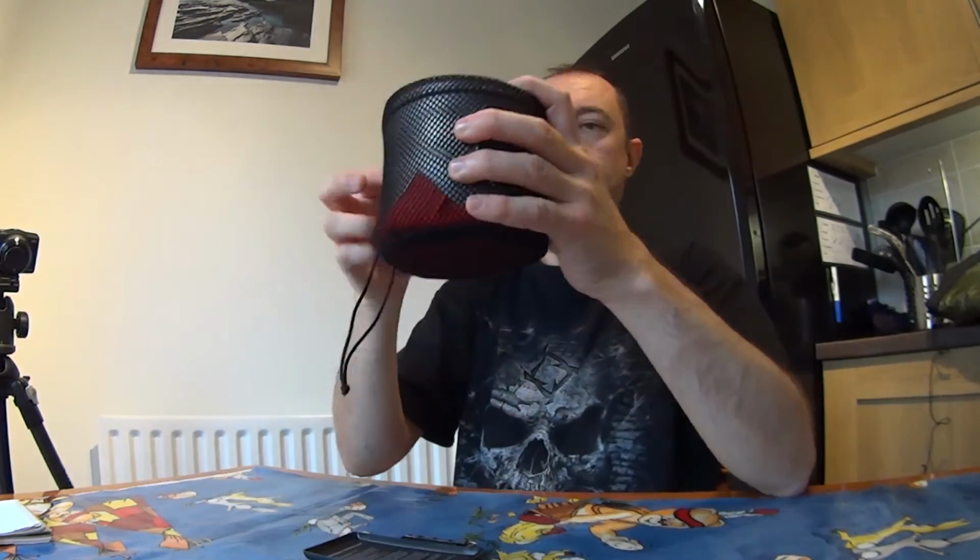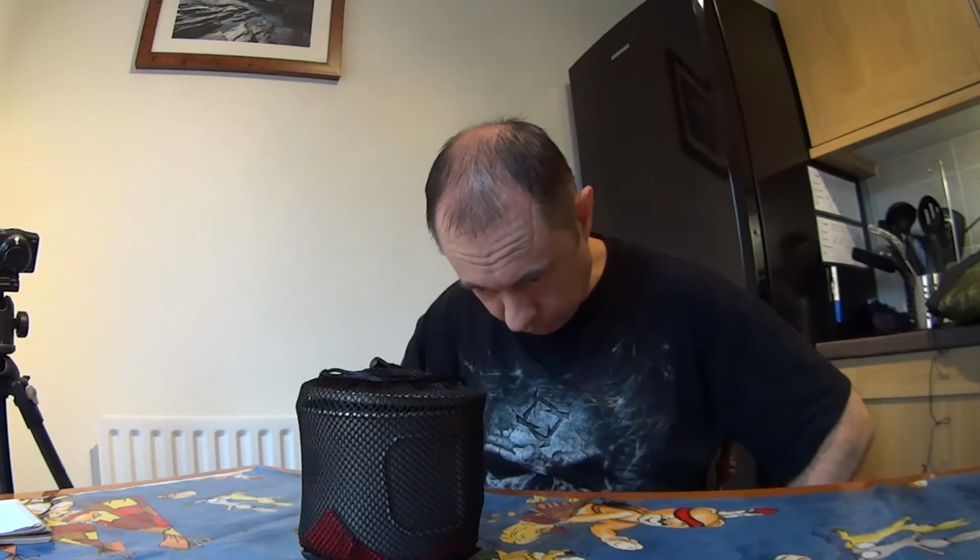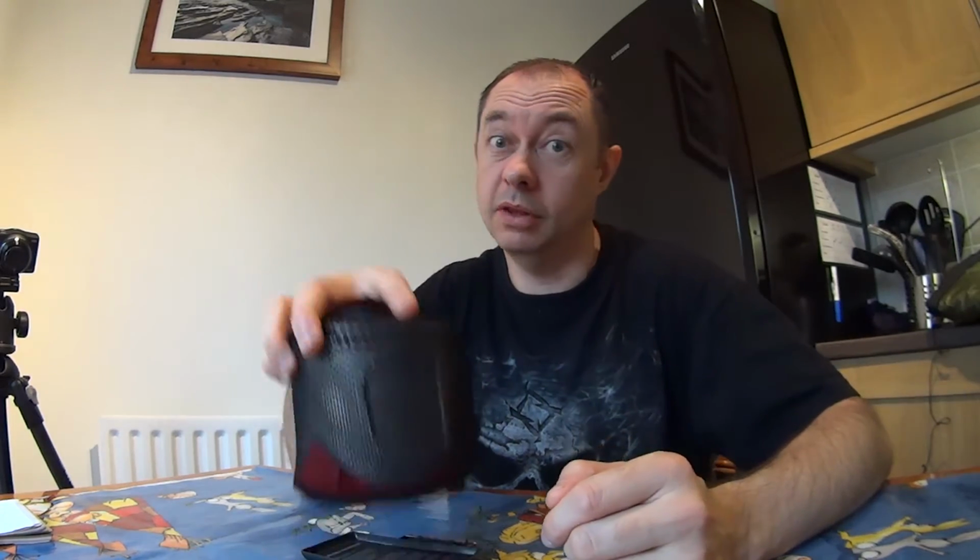But if you want to weigh stuff. So this is everything now. This is the stove, the windshield, 900ml pot, a 400ml mug, plus insulation, without the fuel. So you've got to add the fuel onto that. So all of that weighs 340 grams.